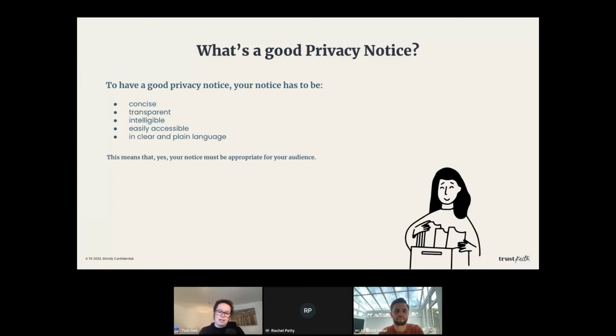Key one there, it has to be intelligible. That's pretty straightforward. And again, like we were saying before, we, us, them, etc., that kind of legal language is not necessarily that intelligible to the average audience.